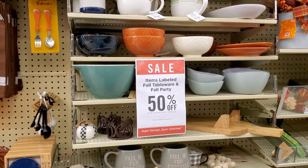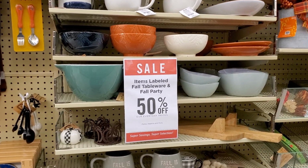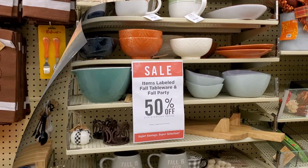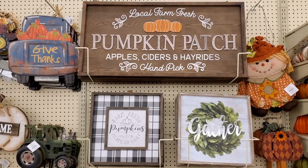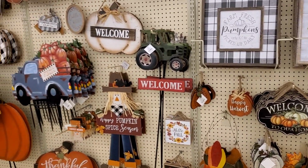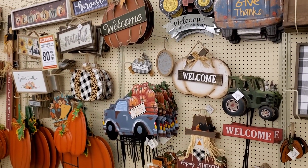As you can see here, tableware is not part of the 80%, but hopefully soon. You guys, look at that pumpkin patch sign. It is huge. There are signs galore. So beautiful.